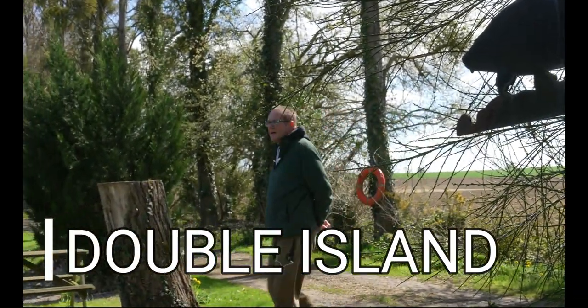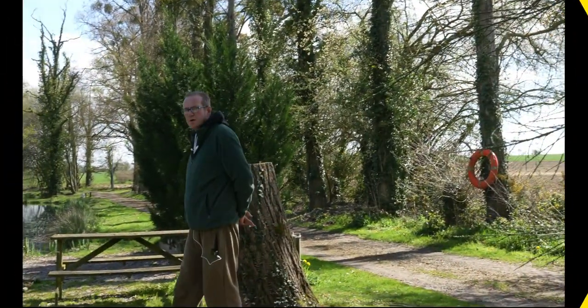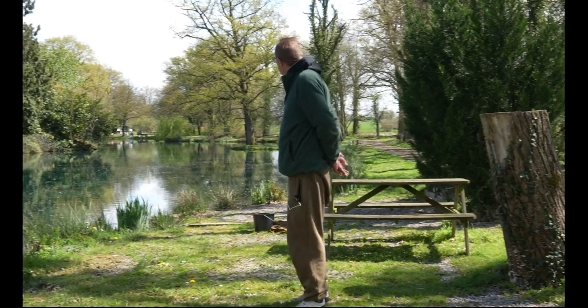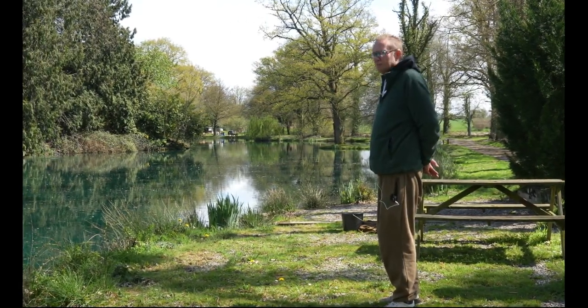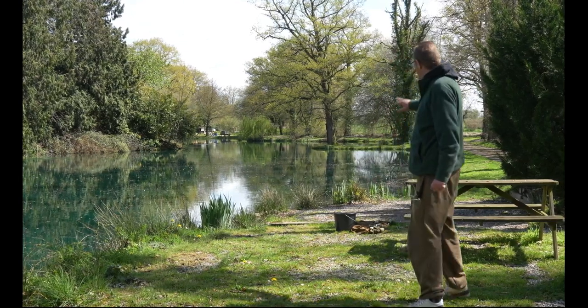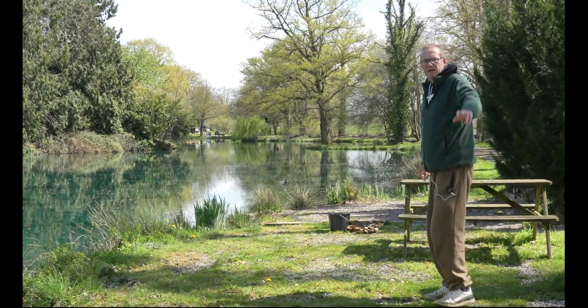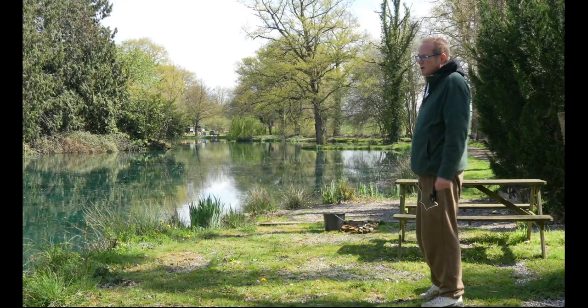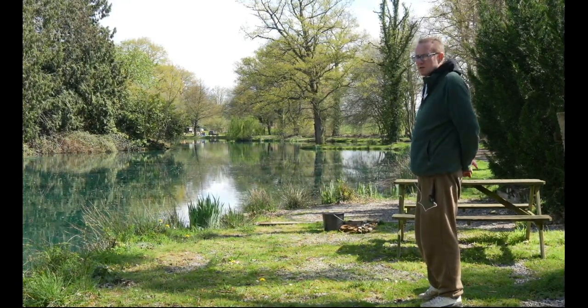So you join me now in Double Island, which you'll go past as you come into the lake on your left hand side in your car. This is a very large double swim. There's room for two massive bivvies in here, one up here, one down there. And I even allow you to park your car just behind the swim, as long as we can get in and out, delivery drivers, etc.